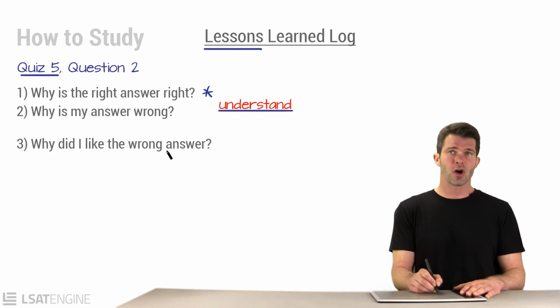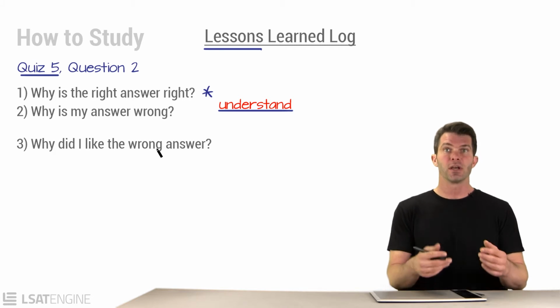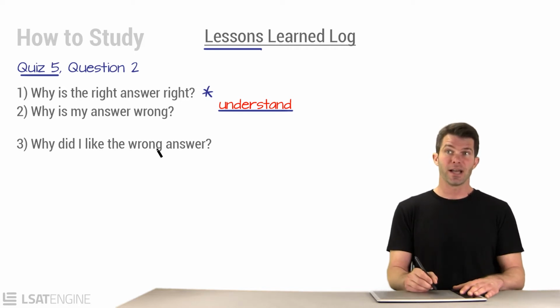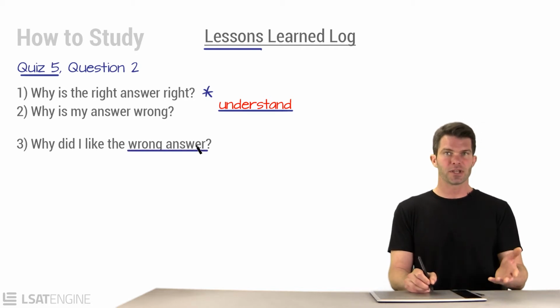And so this isn't always a satisfying question, but sometimes it is. If there was something enticing about the wrong answer that attracted you to it, you need to know that whatever that feature was, it wasn't enough to make it right. And so if you see a similar feature in the future, you don't want to be attracted by it. So if there was something appealing about the wrong answer, you need to note that so that you don't get drawn into it in the future. It's not enough to make an answer right.